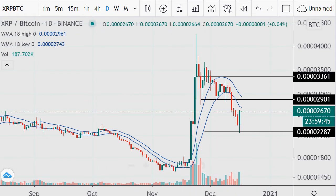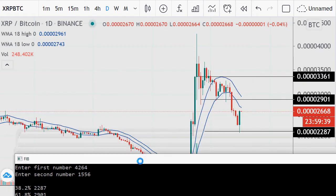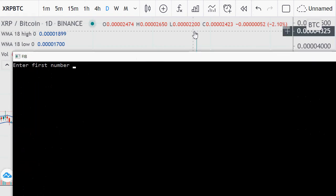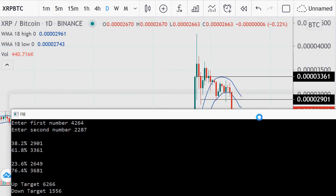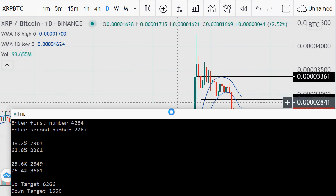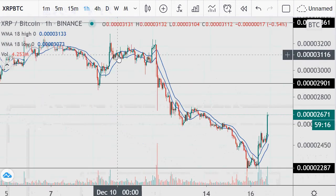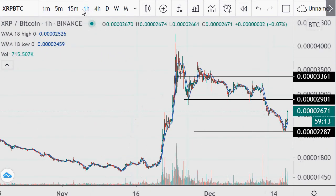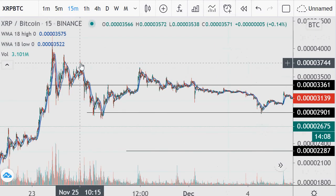So what we'll do here is I'm going to change the low from 1556 to 2287. So the next number is 2901, which is the exact number there. 3361. So 3681 will be an interesting number in here, and we can see here that 3680. I'm just curious how 3681 looked on the hourly. I always do that when I trade. After all, these big numbers are really short term.